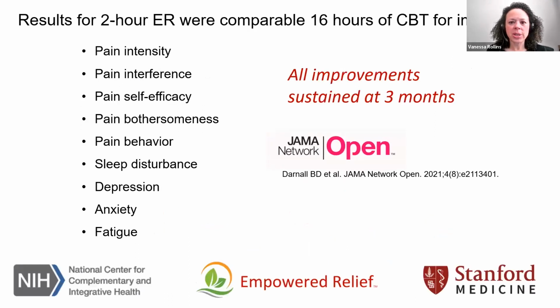So as Jill mentioned, in that 2 hours, it was comparable to CBT, which we know over decades of research that CBT does work around pain intensity, pain interference, pain self-efficacy, the bothersomeness of pain, pain-related behaviors, improved sleep, improved depression, improved anxiety, improved fatigue, and most importantly, these improvements were sustained at 3 months.